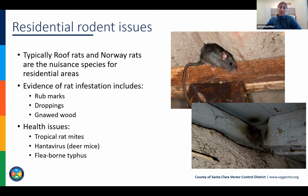We also have hantavirus. This is more associated with deer mice. Hantavirus doesn't tend to be something that's associated in residential urban areas. Deer mice tend to inhabit abandoned cabins and old barns and structures a little further out.